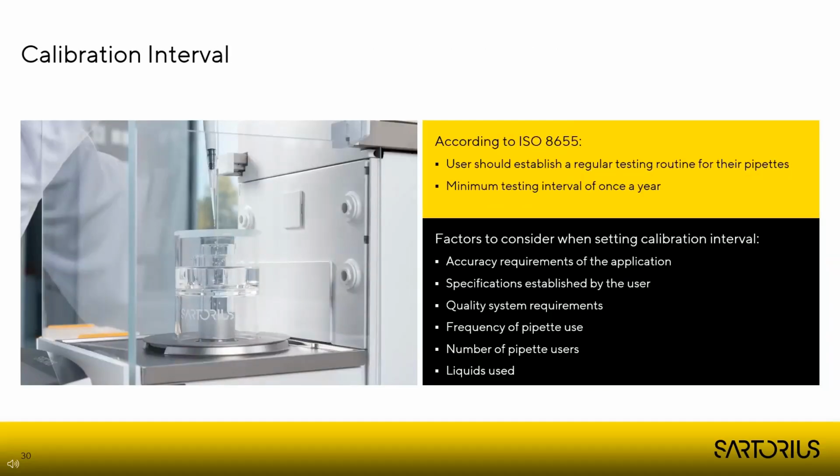So then the calibration interval. How often should you calibrate the pipettes? The ultimate responsibility is with the users. They are responsible for setting the calibration routine. But as said, minimally it should be every 12 months, and this comes from the ISO 8655 standard.